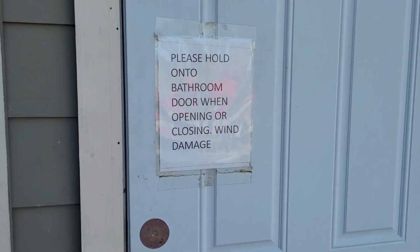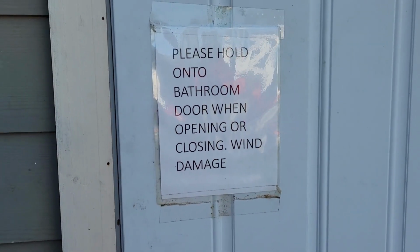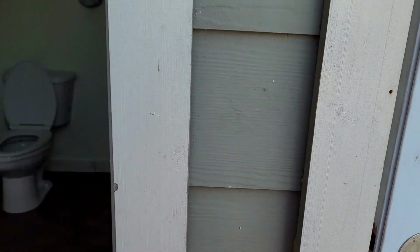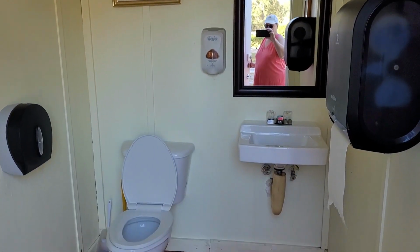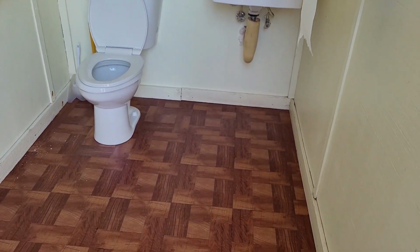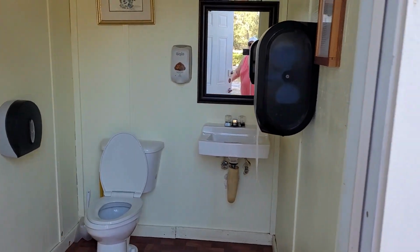And all important warning for, especially here in Florida. And again, the door is not locked, so I'm just going to pull it open. And here's the restroom here. Very clean. Taken care of.